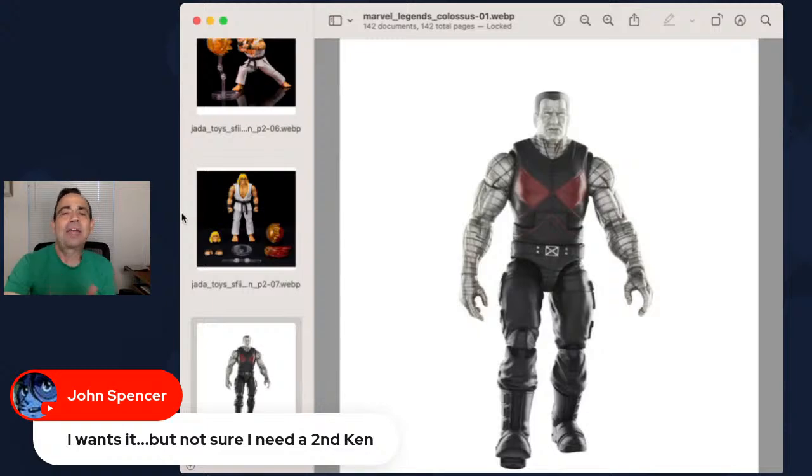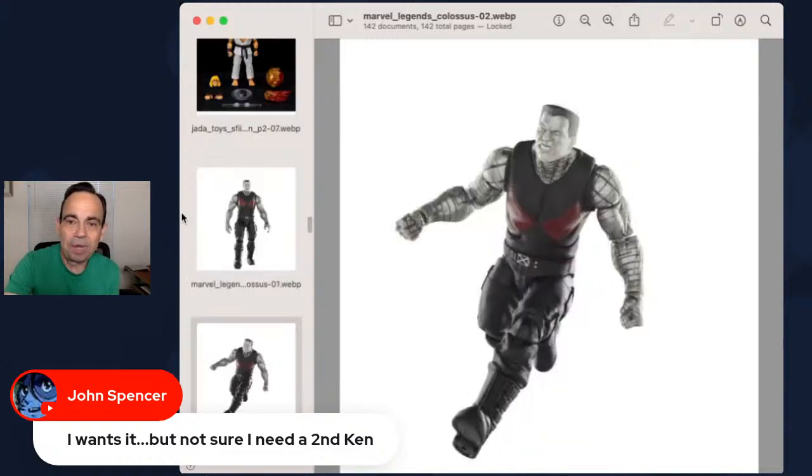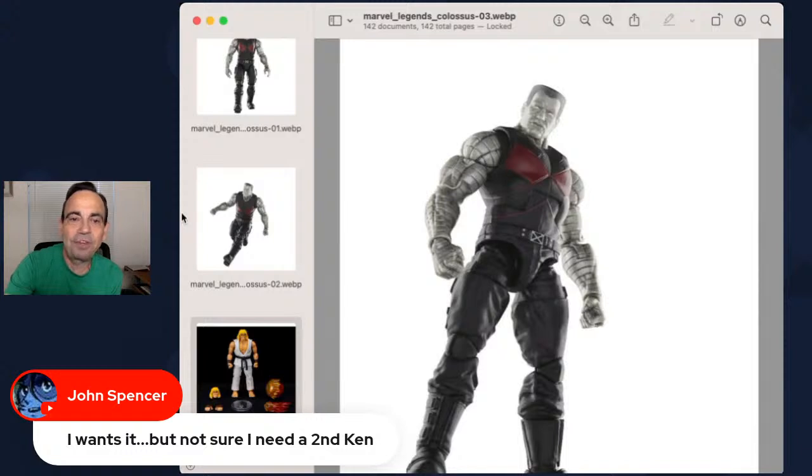Now, I'm not a guy that picks up movie figures, but if any of you are, you can see a slight turn at the waist there, but they really don't do it much. But if any of you are, this is something that you might want to pick up. He just looks so good.